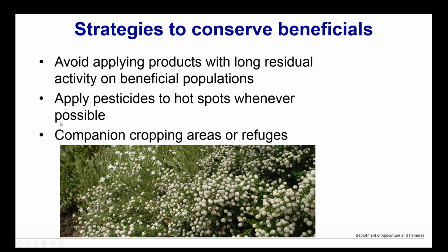You can apply pesticides to hotspots, so it's only a small area of the nursery, and then also you can have refugia or companion cropping areas, gardens effectively with flowers that can bring in your beneficial insects, and they can do some of the work for you.